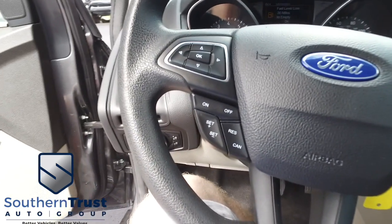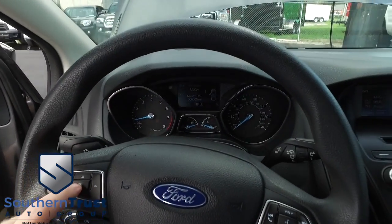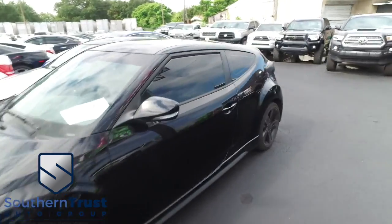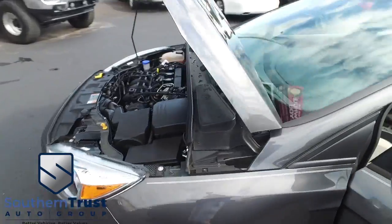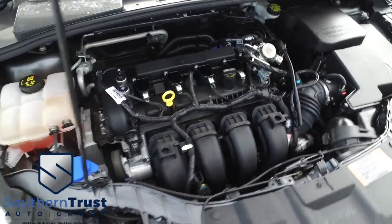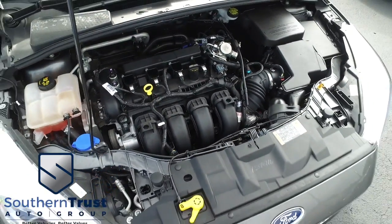Multifunctional steering wheel, cruise control. Guys, only 18,000 miles, plenty of life up in this beautiful Focus. Let's go check out this beautiful engine. Super duper clean, no signs of rust or oxidation. You'll be pumping out major horsepower and saving fuel with that Ford Focus muscle to make you hustle.